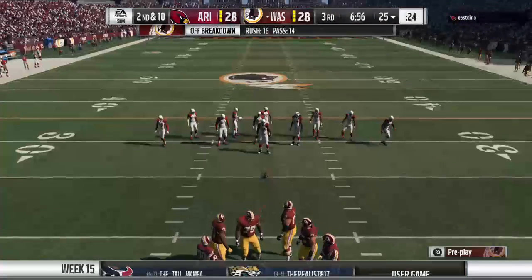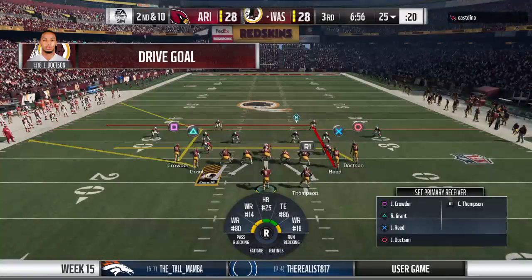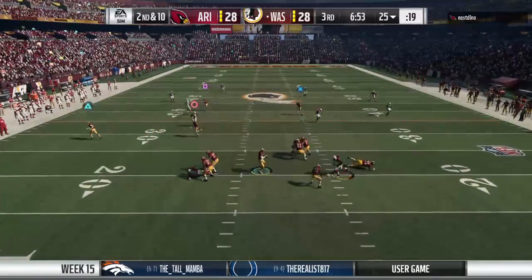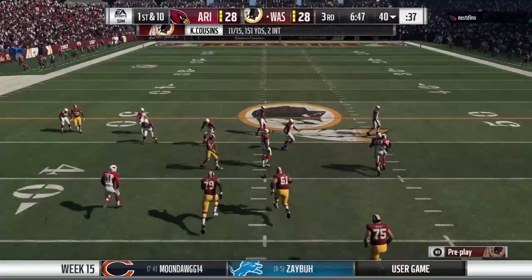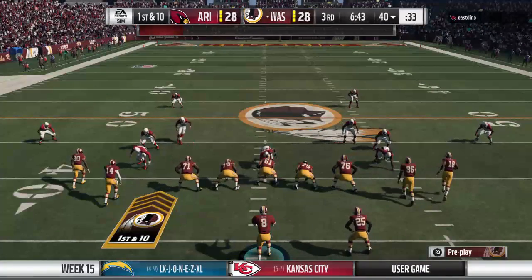So the incomplete pass brings up 2nd down. From the shotgun, it's Cousins. And Reed with it over the middle. And down he goes, but he takes it up to the 40. 15 yards through the air and a first down.